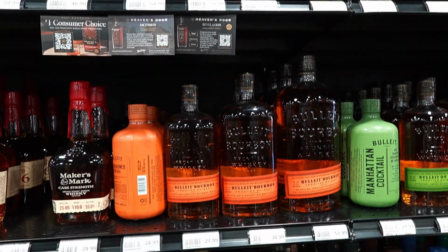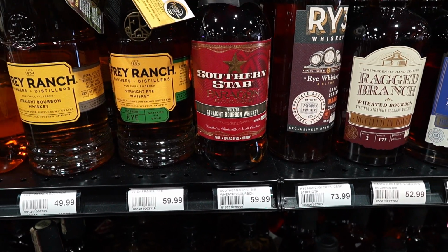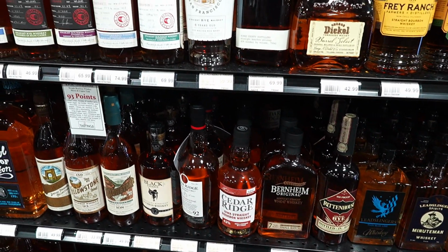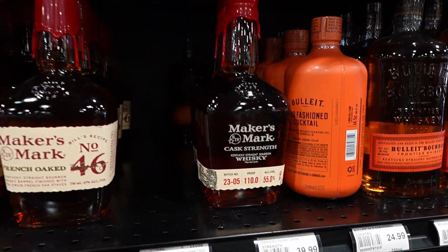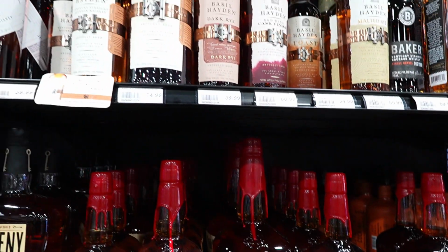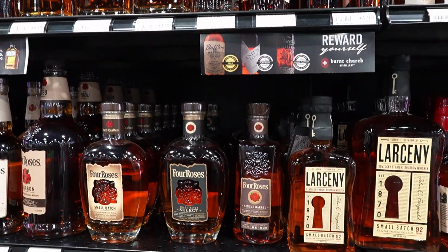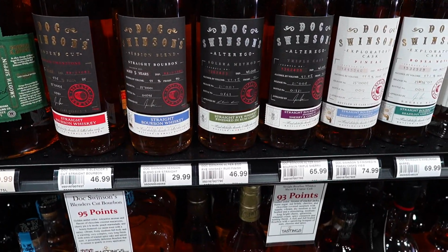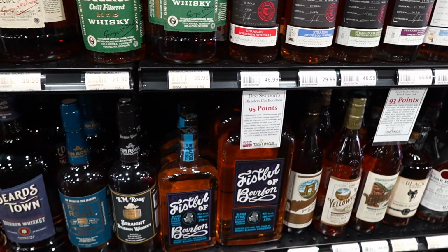Heaven's Door. Frey Ranch. Southern Star. That came out pretty high on a recent blind we did, compared to some very well-known wheated bourbons. The Maker's Mark cask strength, you can never go wrong with that, and it's always such a good price. What else we got here? George Dickel, we got some Doc Swinsons down here. Oh, like 6 different Doc Swinsons. Nice.